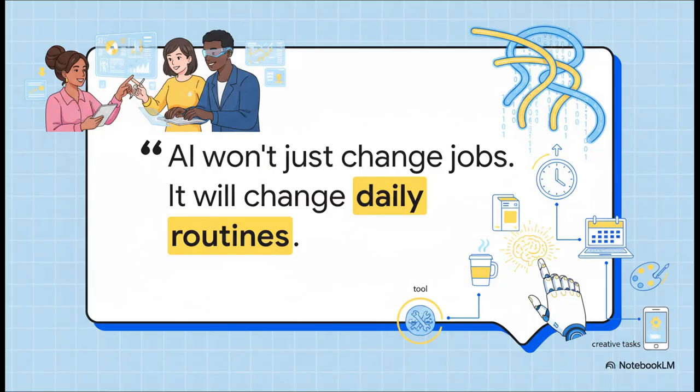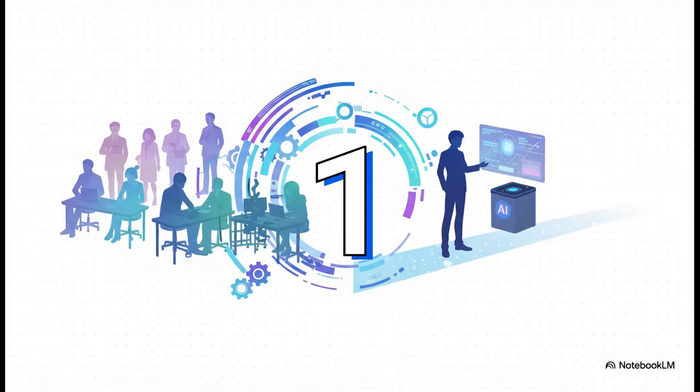So maybe there's a better way to look at this. The main thing AI is going to do isn't about eliminating jobs, it's about changing our routines. It's a tool that helps us do our work smarter and more efficiently, which frees us up to focus on the more creative, strategic parts of our jobs. Now, it's true, AI might make it possible for one person to do the work that used to take, say, 10 people. And yeah, on the surface, that sounds pretty scary. But that's never been the end of the story.